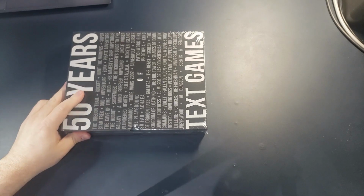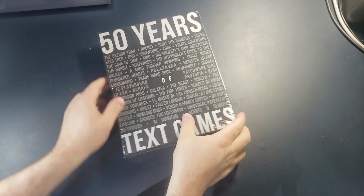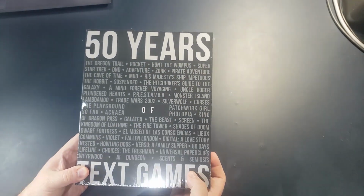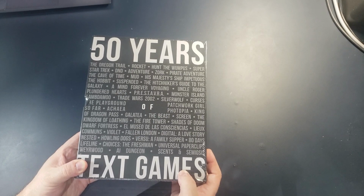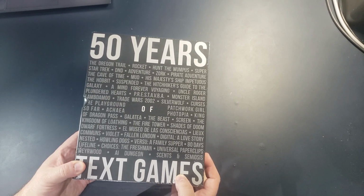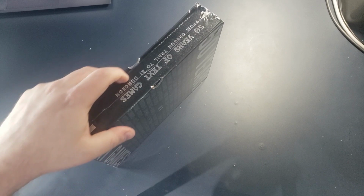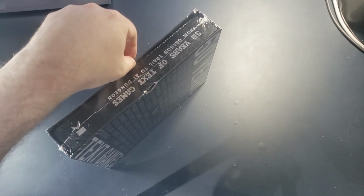So first of all, it comes really nicely shrink wrapped, and there's a slipcover as well. So, very cool. And it has here on the cover a listing of some of the games that are described in this book. And I'll tell you, I'm a big fan of text adventures. I've been playing text adventures since I was a kid, and I've not heard of a lot of these games actually. Not some of these games, a lot of these games. So I'm looking forward to reading this and seeing what's in there.